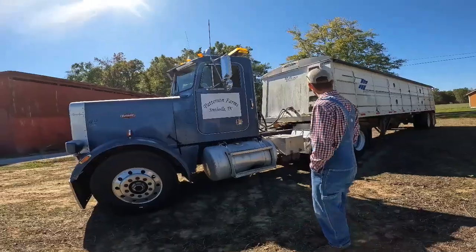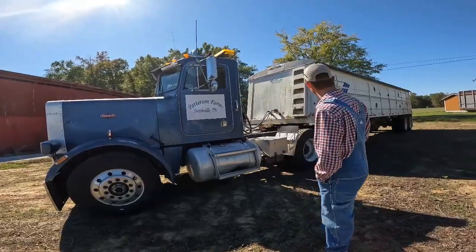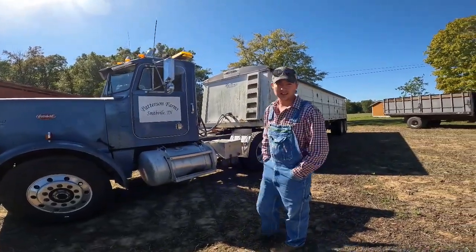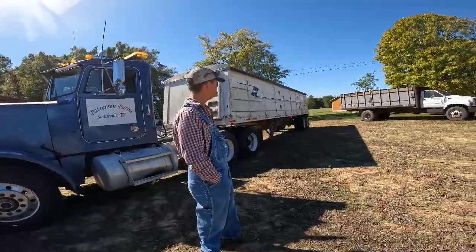But and then we have also went up to Kentucky this past Saturday, and we bought this 36-foot Maurer hopper bottom. It's a 2001 model, holds close to 900 bushel of soybeans.